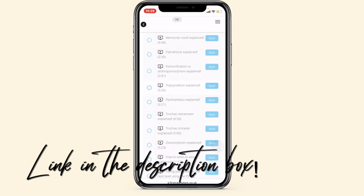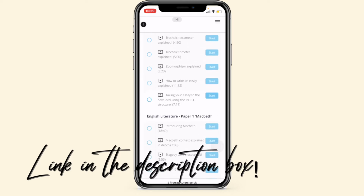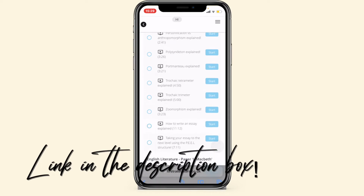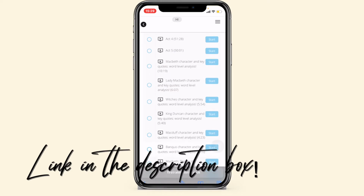I've never seen this portmanteau before. What the hell? This is how you get a grade 9, because I've never heard some of these before. But it is well. There's Macbeth. Let's click, let's see, where's my favorite character? Lady Macbeth.